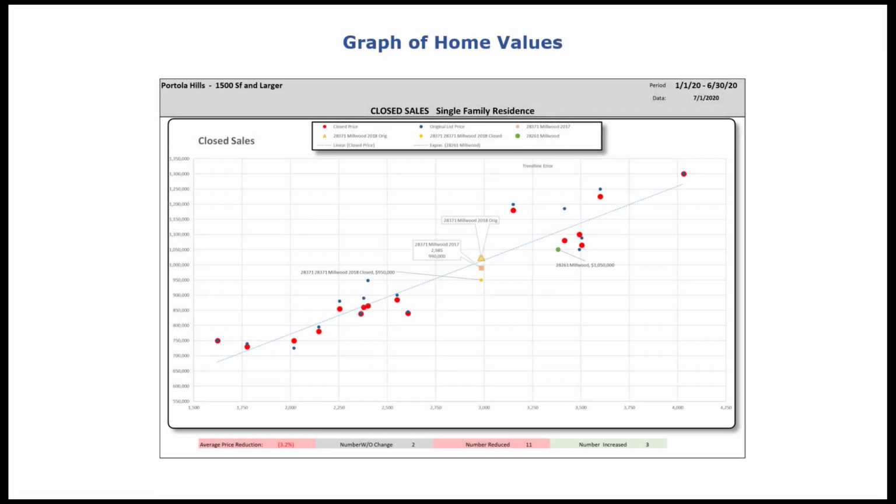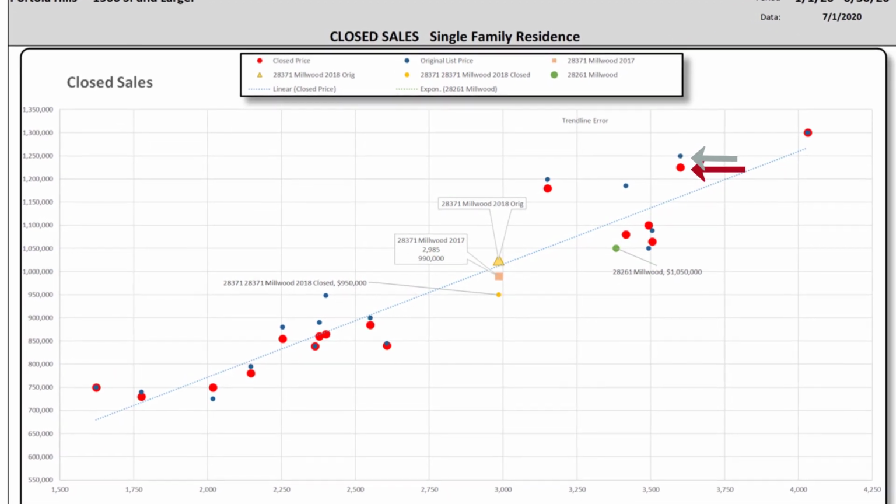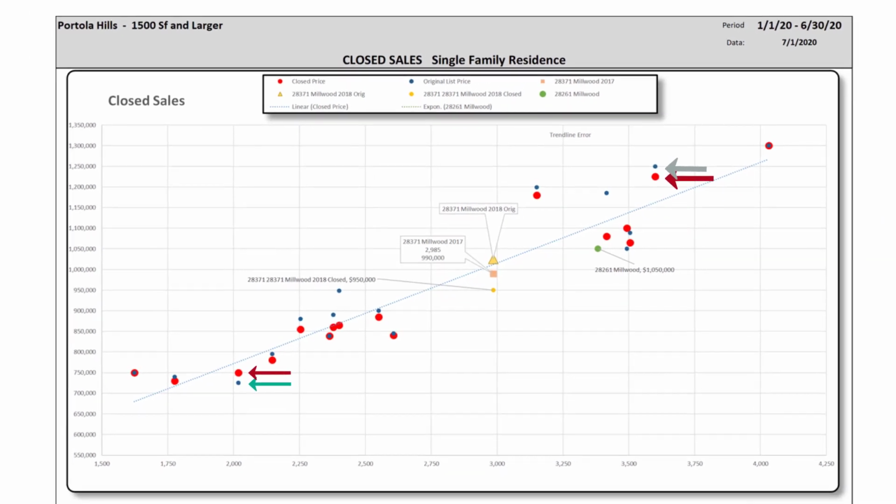Here is the last bit of detail. This chart shows the value range of the closings. The red dot represents the close price. The blue dot represents the original list price of the same transaction. Notice most of the blue dots are above the red dots, indicating a price reduction. This would have occurred during listing to make the offering more attractive, or during contract negotiation. However, there are usually several blue dots below the red dots which show a price increase, indicating a properly priced, properly marketed, properly presented home.